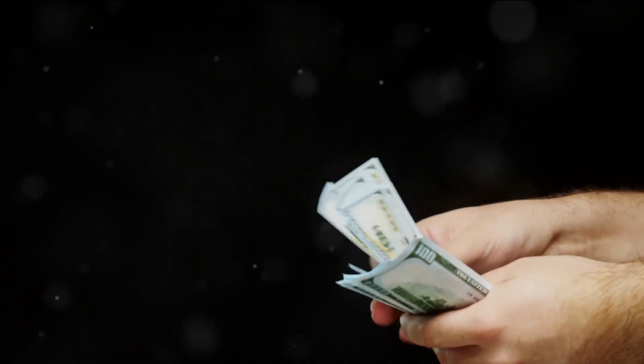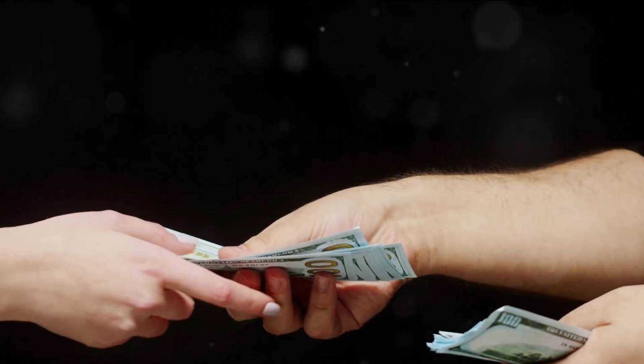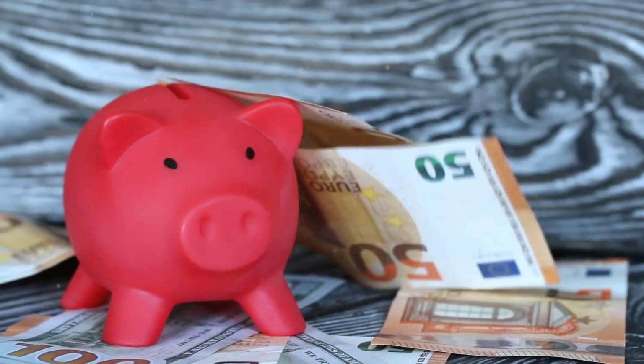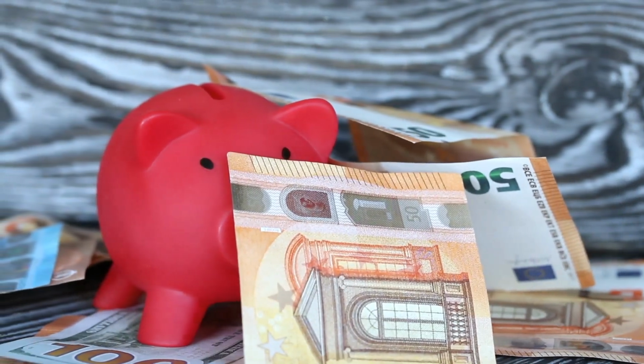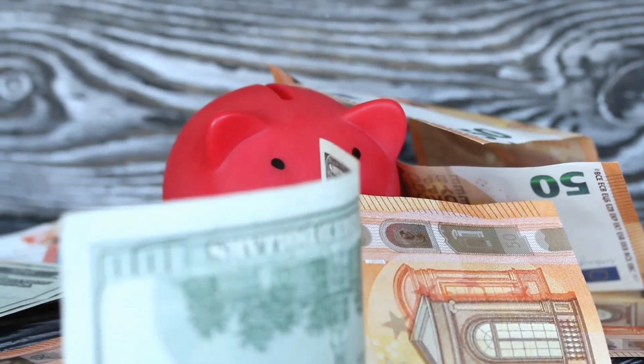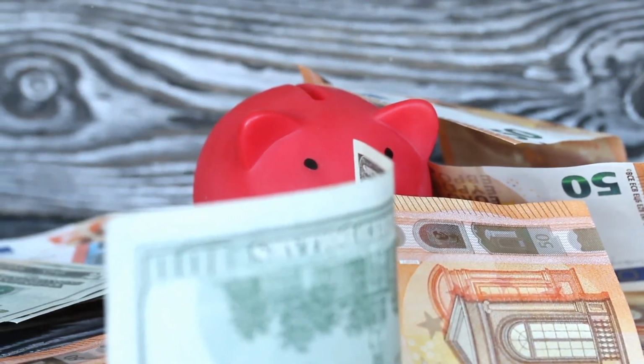Finally, let's discuss money matters. As we dive into this topic, remember that understanding the currency of your destination country is paramount. It's not just about knowing the exchange rate, it's about understanding the cost of living and what you can expect to pay for everyday items. This knowledge will help you budget accurately and avoid unpleasant surprises.